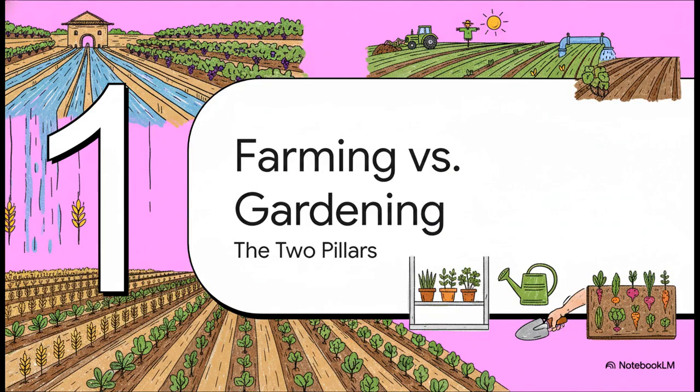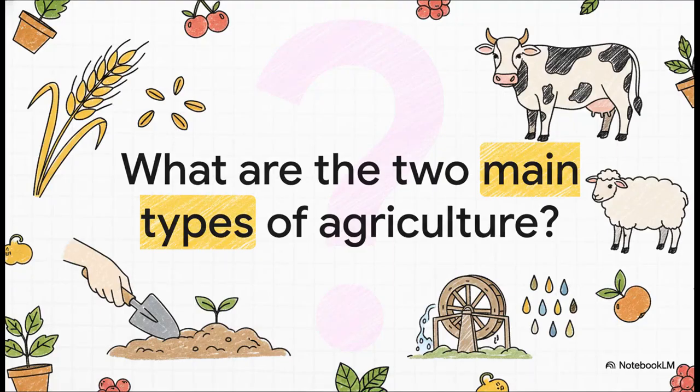Okay, so the worksheet kicks things off with a really core distinction. It basically says that before you can even talk about what you're growing, you have to understand the two main ways you can grow it. And the very first question is simple, but it's so crucial. It just asks students to name the two main agricultural activities. This is step one in organizing the entire world of plants that we eat. So what do you think they are?